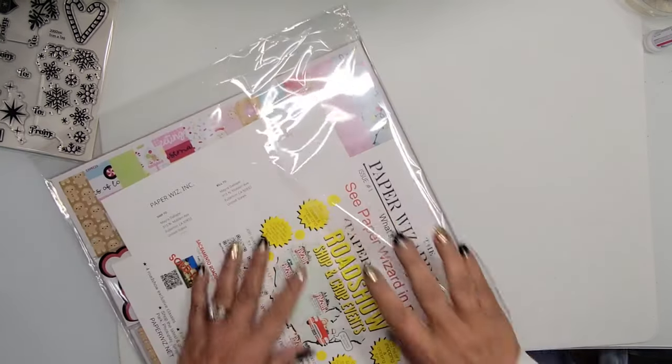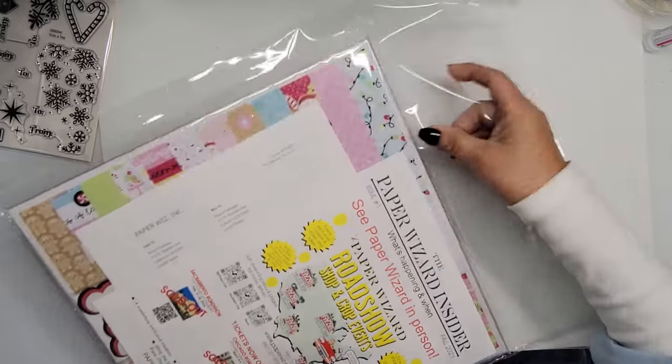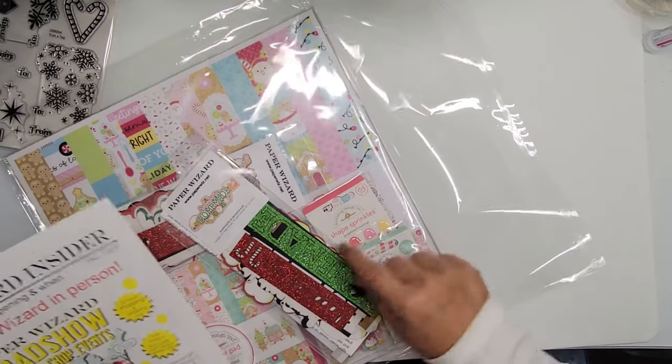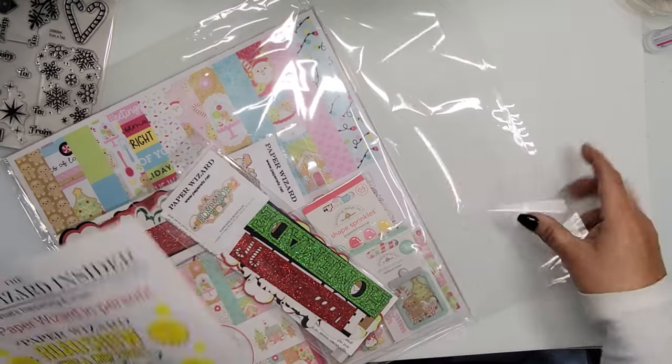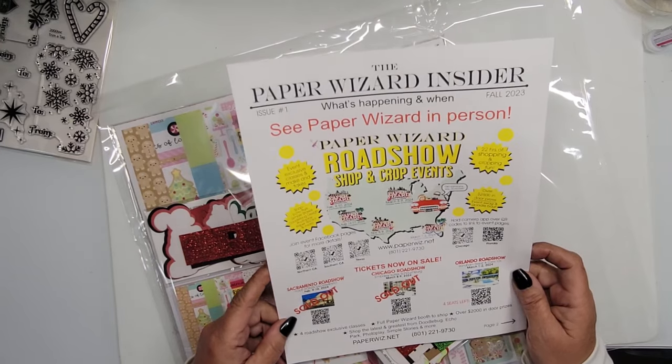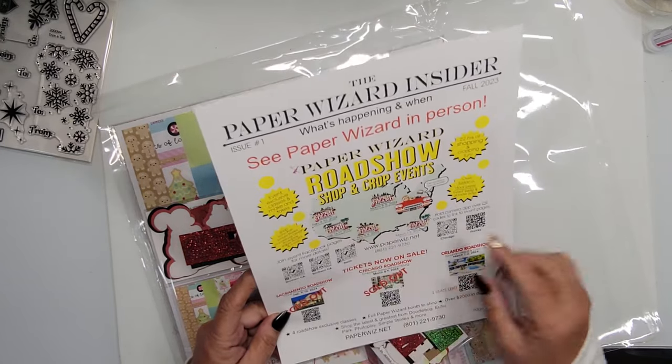But I've got this. This was one of the kits that was offered, right? This is the Doodlebug Gingerbread Kisses Bundle with exclusive Paper Wizard title. So the only way you got the title was to order the Doodlebug. And I love Doodlebug. And of course, they've been sending this flyer out with every order. The tickets for their road shows, guys.